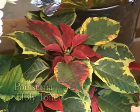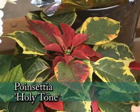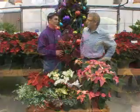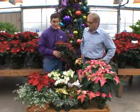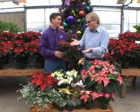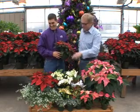Then you have Hollytone down here, a nice variegated leaf going to the red, which is really traditional. Red is really in this year. It's traditional, but it is definitely in. And I said to you earlier, red is the new red. It is. So really, it's red this year. And these two are beautiful.